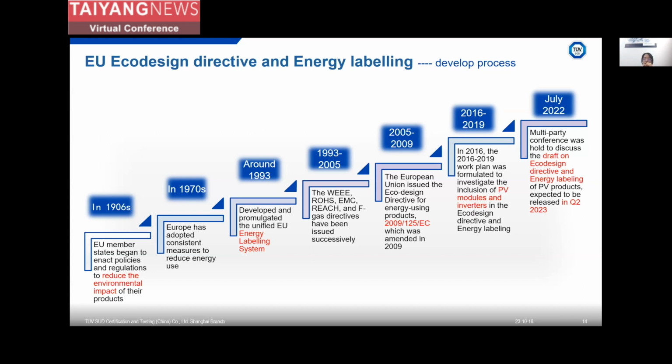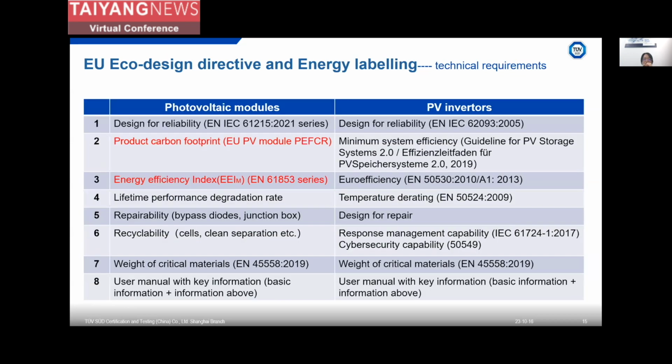So here are the technical requirements in the eco-design directive. For the PV modules, we can see there are 8 aspects, but the most important are the first 3. The first is design for reliability, which is regulated by the IEC standards, the basic standard 61215. The second is product carbon footprint. The third one is energy efficiency index.